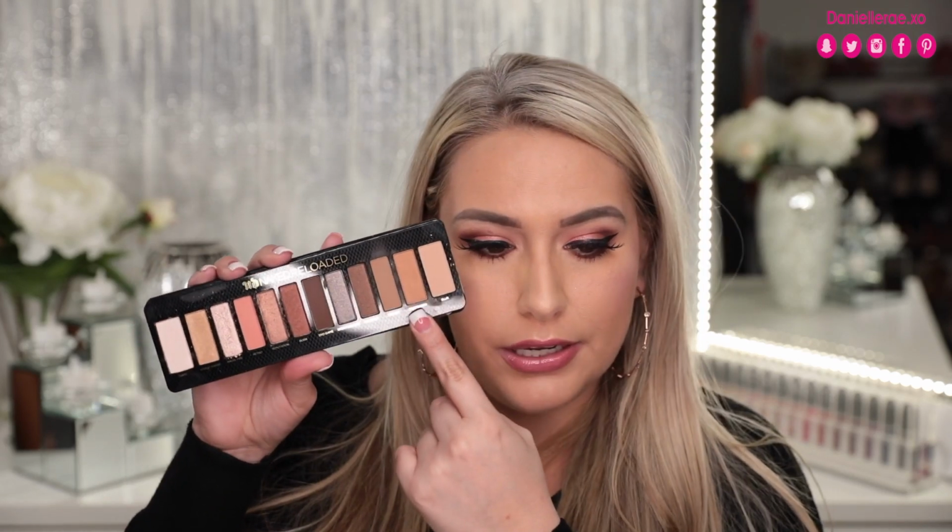I've actually been using it every day for work makeup looks. So what I typically do is I go in with this shade right here, which is one of my most used shades. It's called Boundaries. Now, it does have a little bit of glitter sparkle in it, but honestly, you can't even tell when you put it on the lids. It is very pigmented, and naked palettes aren't something that I typically grab for.